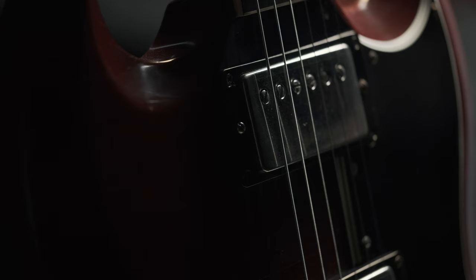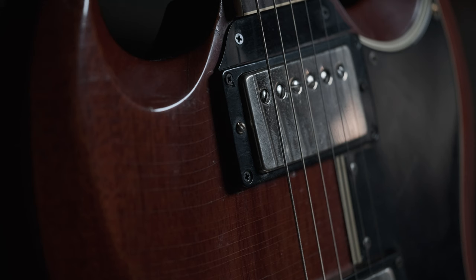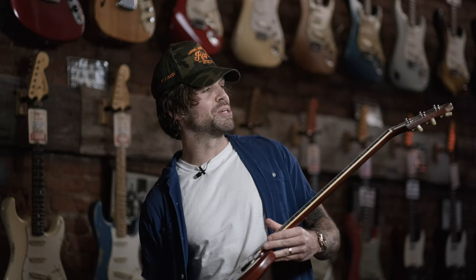It's just rock and roll. That's why John bought it. John played this a ton. I've seen so much footage of him rocking this on stage, and I was kind of surprised he got rid of it, but there's some good reasons. You know, he's investing in an amazing recording studio next door to his house. There's a whole video about this.